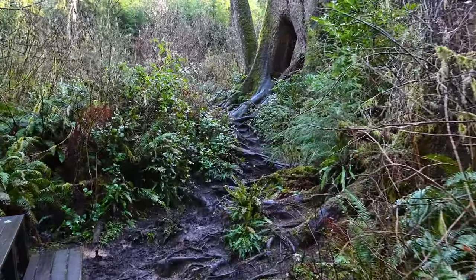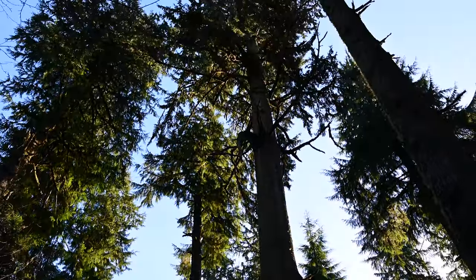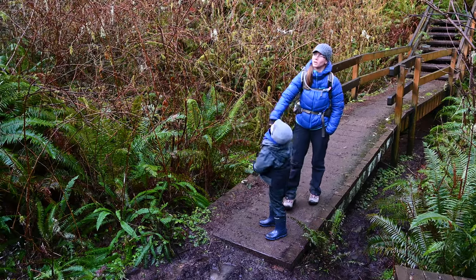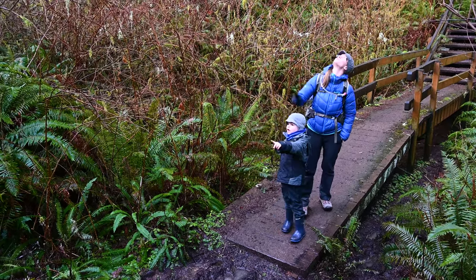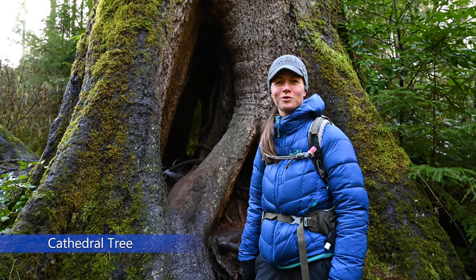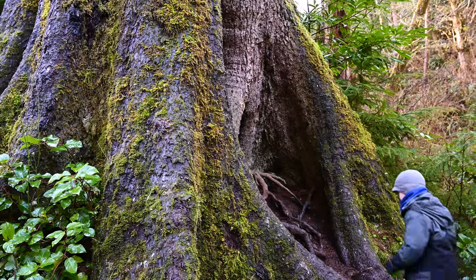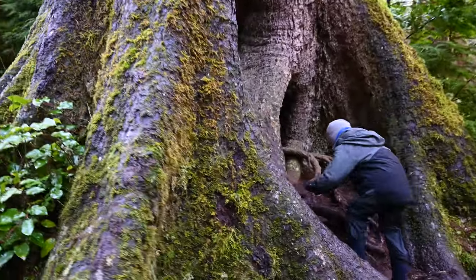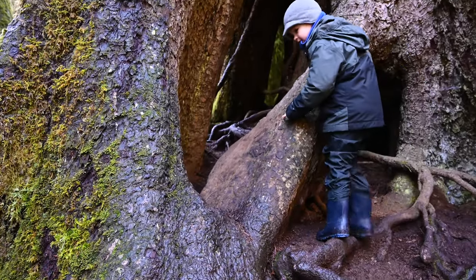The Cathedral Tree is a Sitka spruce and stands over 200 feet tall. We have arrived at Cathedral Tree. It is over 300 years old. It's possible to crawl through the roots at the base of the tree, and our son really enjoyed that.